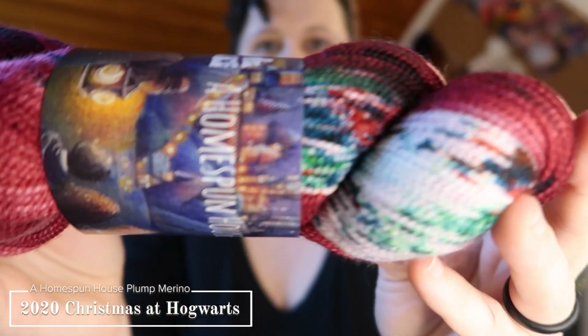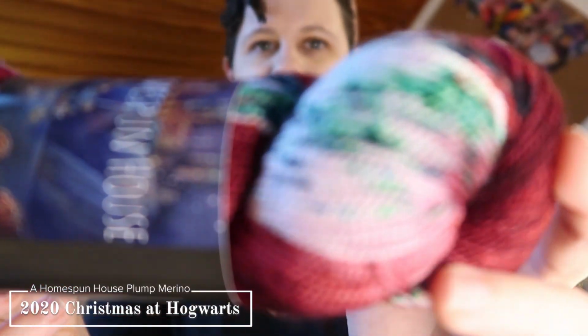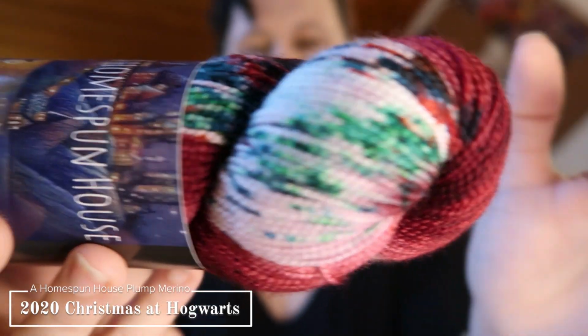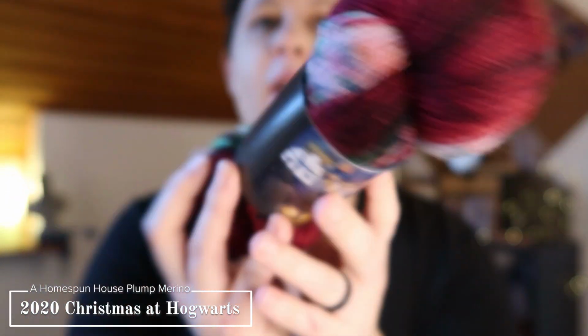This month I also got a gift from Courtney. She ordered me a Homespun House Christmas at Hogwarts box. And so this is a mystery club that you get a skein of yarn in. And so we got the 2020 Christmas at Hogwarts color. I think it is so pretty. It is this red maroon color with the white that's got slightly mauve undertones with green speckles throughout. And so I think I'm going to cast on, Courtney started a pair of socks with these, and I think I will be starting the same pair of socks, the Christmas Eve cast on by Hooked Canyon.